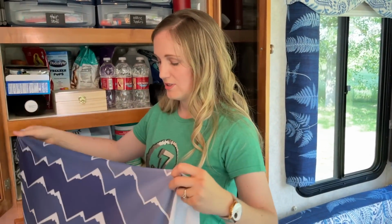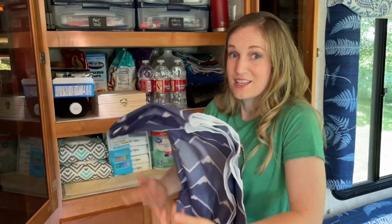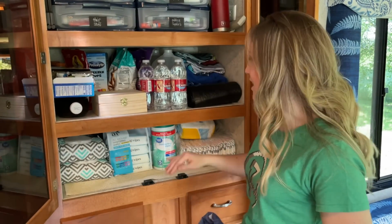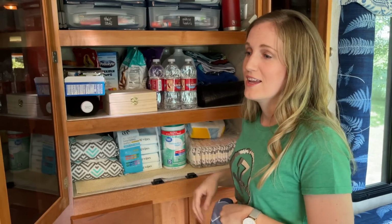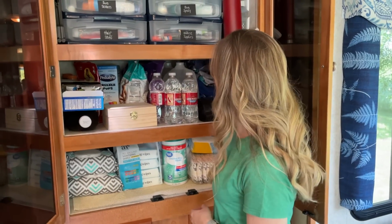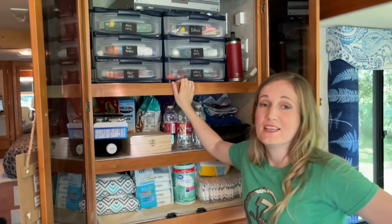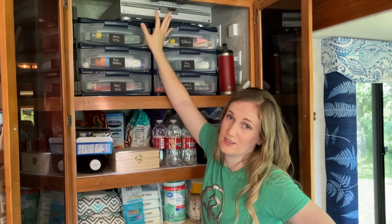So the kids really love them too, and they're not as hard to store, because before I actually had a ton of bath towels in here and it was overflowing. They were always falling out, and now we actually have more and they fit inside. So that's exciting. And then up here we still have this DVD player that came with our RV.